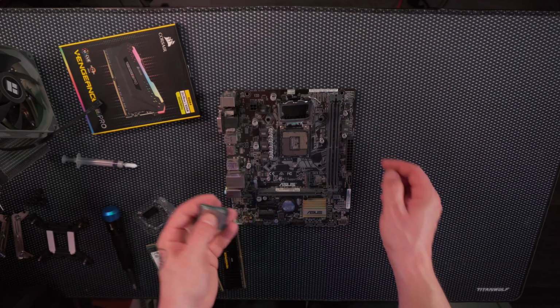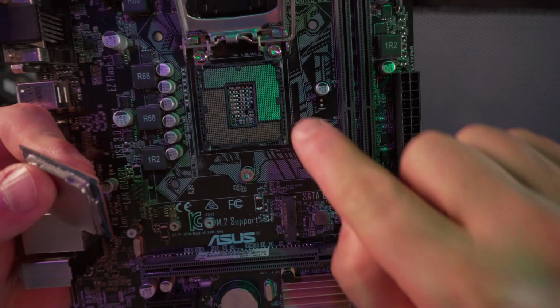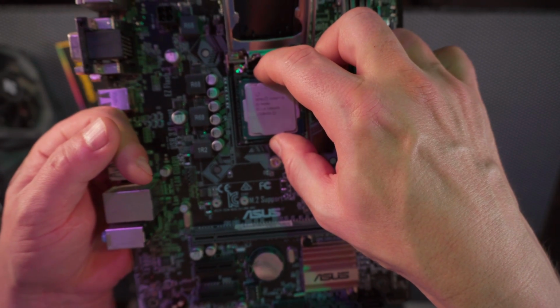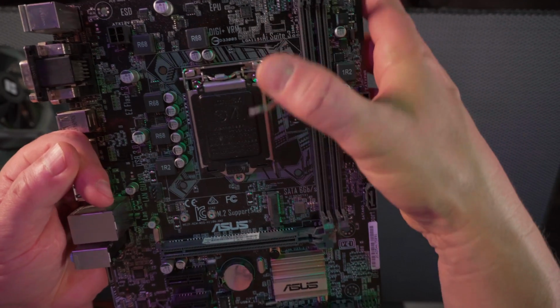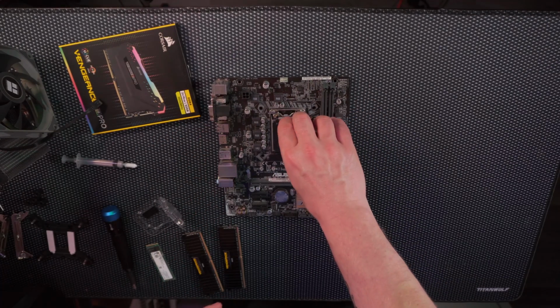There is normally a little golden triangle, but for these particular 1151s, it's very simple. We should be able to see that there's some little bits that stick in, and then we have the cutouts on the side, and they fit nicely in. Then you should be able to flip this down, and there we go. Our processor is now installed.